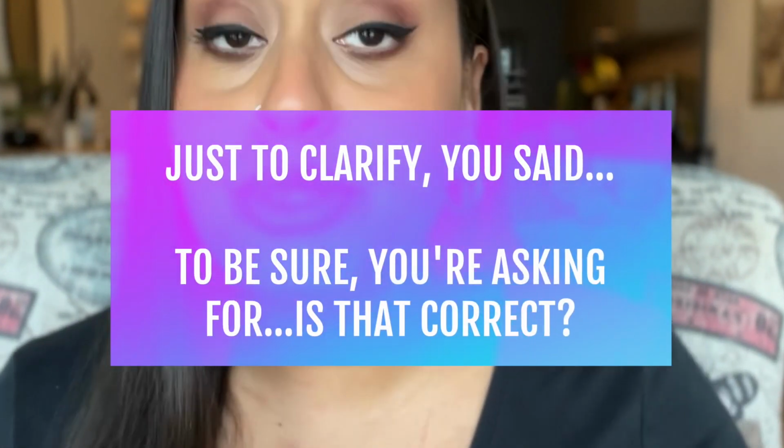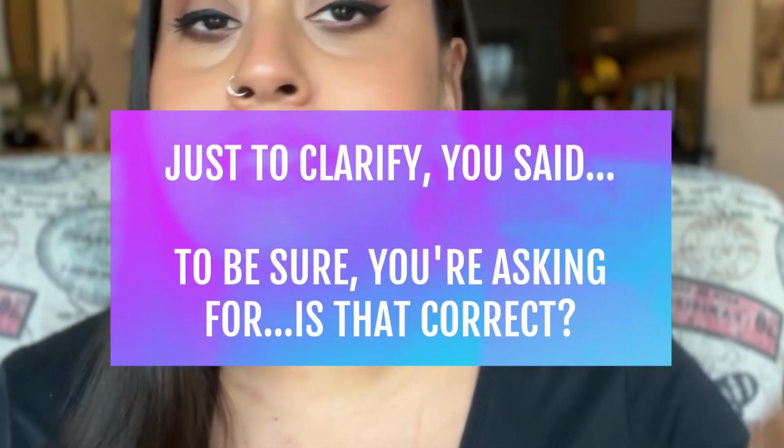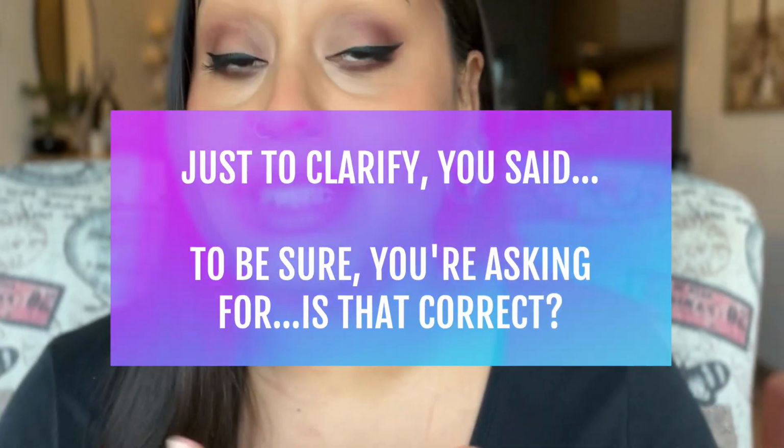If you aren't 100% sure that you've understood or heard correctly, you can learn a few simple, common, and useful phrases that you can use in any conversation to do this. For instance, you could use phrases like this: Just to clarify, you said, and then repeat whatever you understood. Or just to be sure, you're asking for whatever you think they're asking for. Is that correct? Okay, so these are a couple of examples.